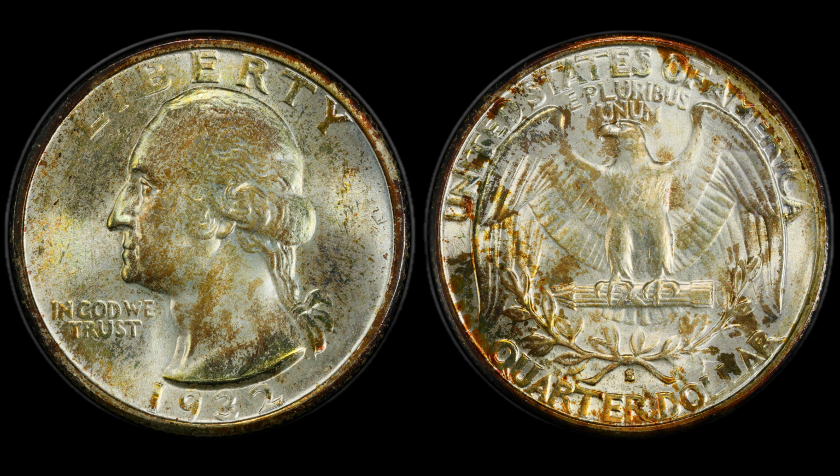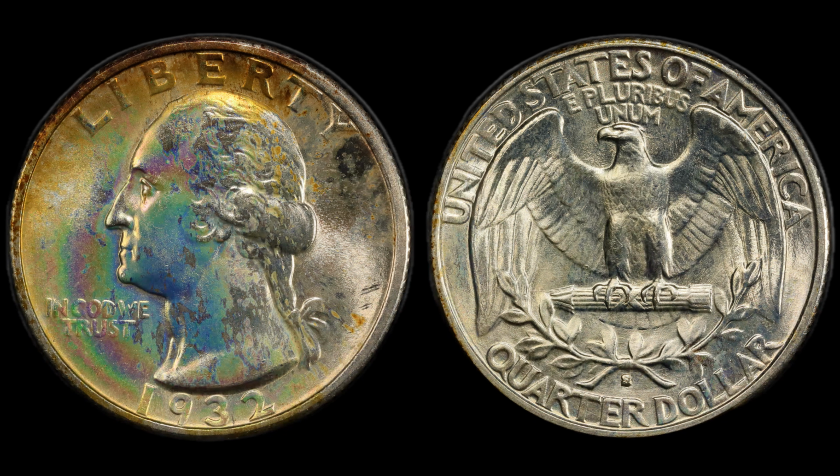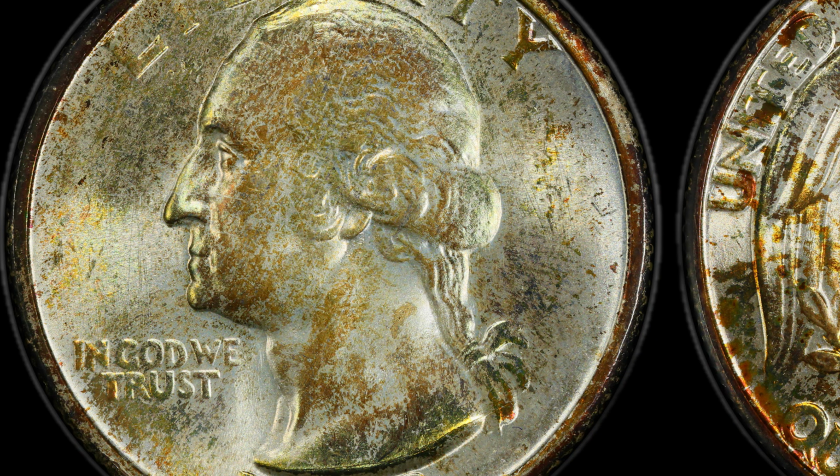We'll start with one of the key dates in the entire Washington Quarter series. That's the 1932 Washington Quarter. This was part of the very first year Washington Quarters were minted, and only about 400,000 of these were made through the San Francisco Mint, which is the one we're talking about. That's an extremely low number for a modern coin. Now, of course, this thing is approaching 100 years old, so they're not found in pocket change regularly, but they do crop up here and there in coin roll hunts, and you can find them cherry picking through local stores as well as in old collections.